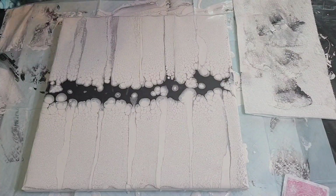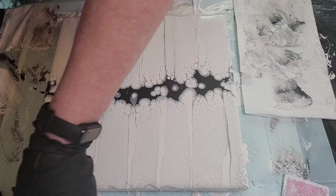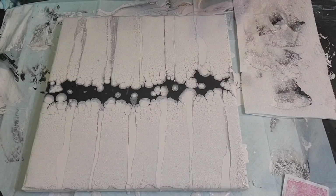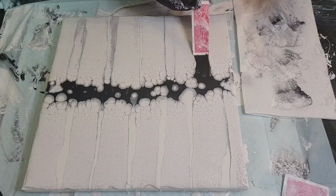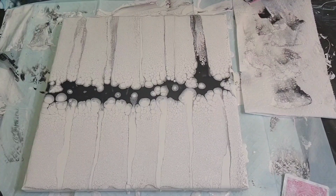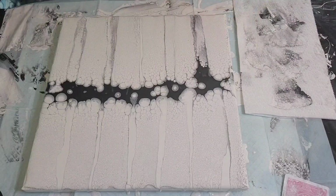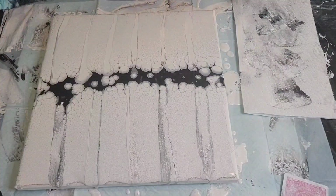And I'm going to see what this looks like when it's dry. It might look like trees, so I might make it into trees. Might look like landscape, so we might do that. It might just be purely abstract, so we'll see. We'll see what happens. It's the magic of it all.